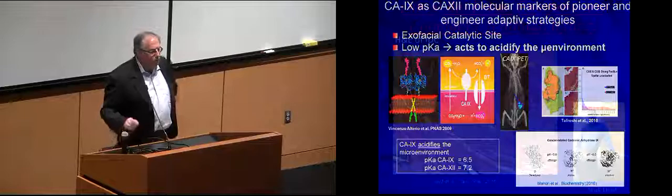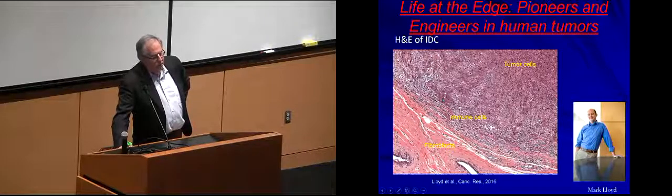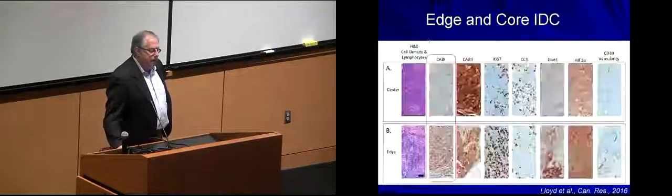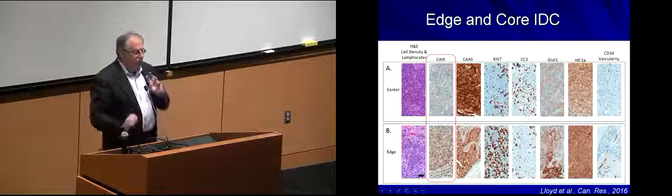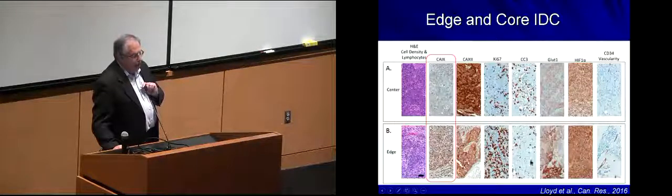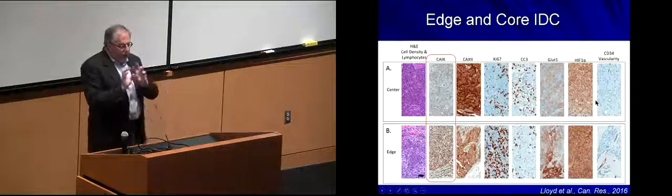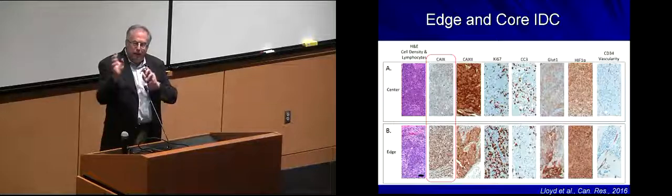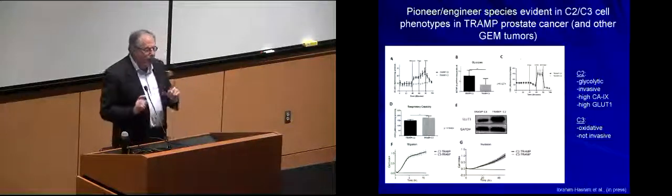And as you might imagine, we've now started to look at this in people. What we find is that if we look at the tumor cells at the edge of the tumor versus the tumor cells in the core, there's a substantial difference. And I'll just show this. Here is CA9. This is the center of the tumor. Here's the edge. What we can see is that the tumor edge has a lot more proliferation. This is the Ki67. A lot less, this is caspase, a lot less cell death, a lot more CA9, and somewhat less angiogenesis. So these are the two niches that we think about: the invasive niche, the highly glycolytic invasive guys, and the more slow-growing angiogenic guys.